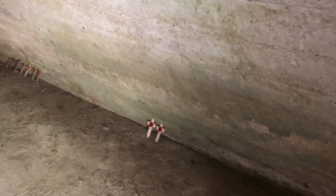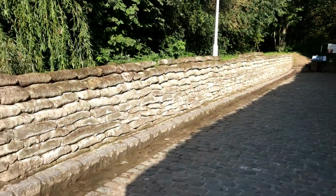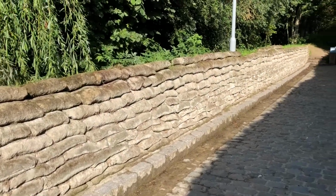Wow. Pretty crazy, huh? Sandbags along here.